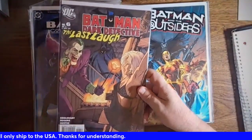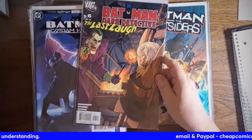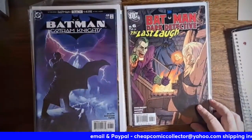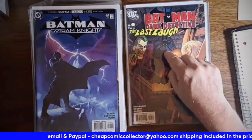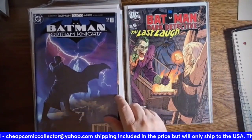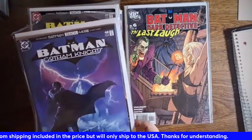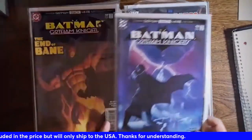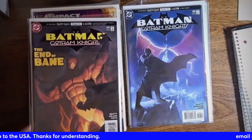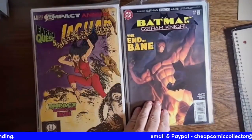Batman Dark Detective number 6. Got Joker and a bondage cover. And Batman's actually there in the back. It's kind of hard, you kind of overlook him when you're just glancing at it. Batman Gotham Knights number 48, and number 49, The End of Bane. Yeah, I doubt that.